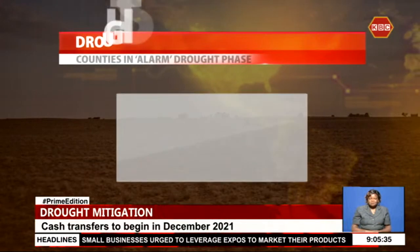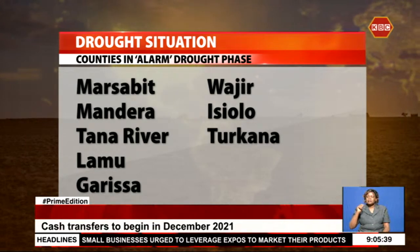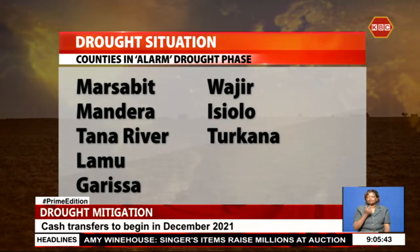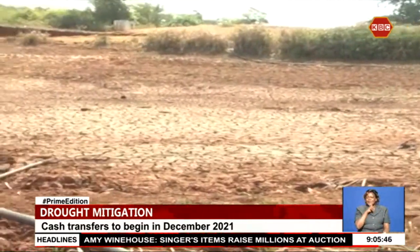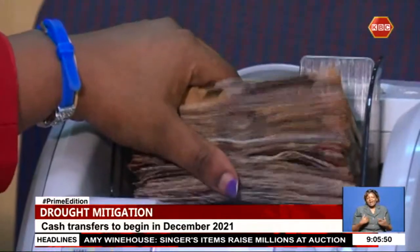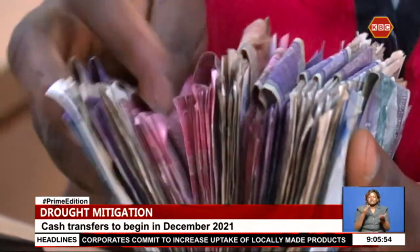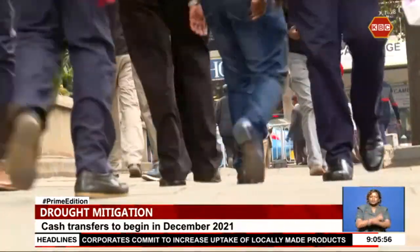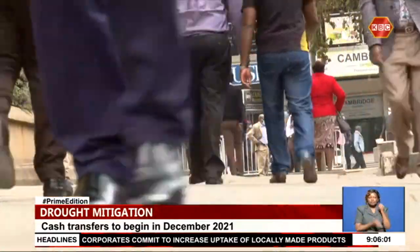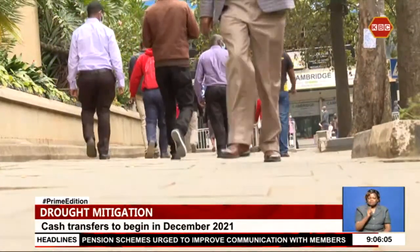Currently, 8 counties, Marsabit, Mandera, Tana River, Lamu, Garissa, Wajir, Isiolo, and Turkana, are said to be in the alarm drought phase, with 12 other counties facing a similar fate amid low rainfall. Meanwhile, the government will continue streamlining disbursements under social protection interventions, targeting 369,000 vulnerable households and 734,119 individuals. Kamche Menza for Prime Edition.